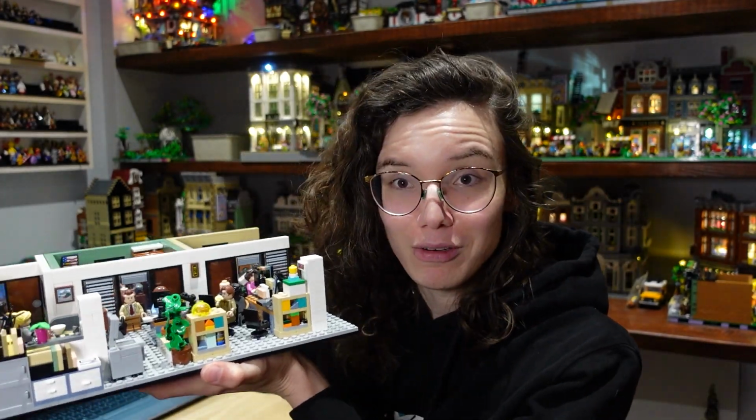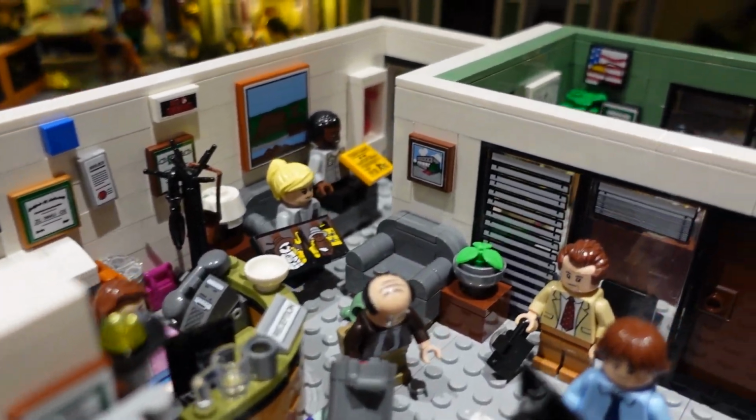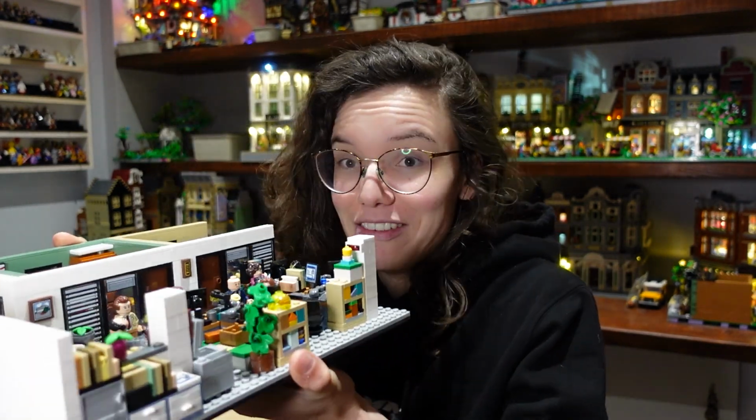I do really love how lively this set is. It has so many cool parts, it has so many fun interior builds and details, which is kind of everything that I love. I just don't have any attachment to the actual Office series. I've never watched it, so I just really like to use it as just a MOC. I really just need to start that, because this is just sitting around.